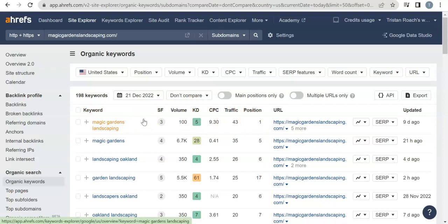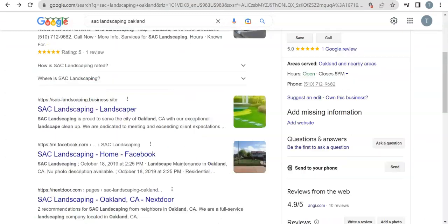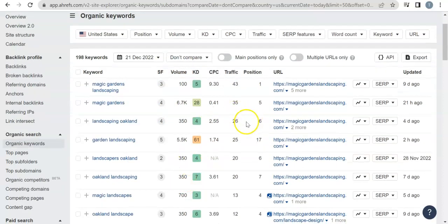That way, when people are actually looking for landscaping in Oakland, so let's say landscaping Oakland, they search that. There's 350 searches. That's only a 4 KD, very low, and they're in the 20. They get 26 people a month from that, from being in the 6th position. So they're not even beating Yelp and Angie and whatever that. I think it was BBB maybe. Let's go back and look real quick actually. Oh, Houzz. So they're not beating Yelp, Houzz and Angie, but they're still getting 26 people a month here that are getting on their website and turn into calls.